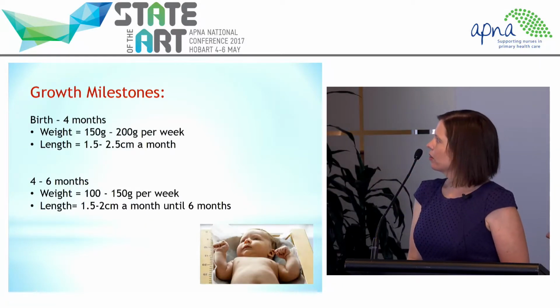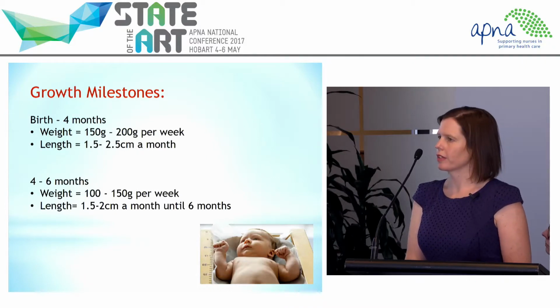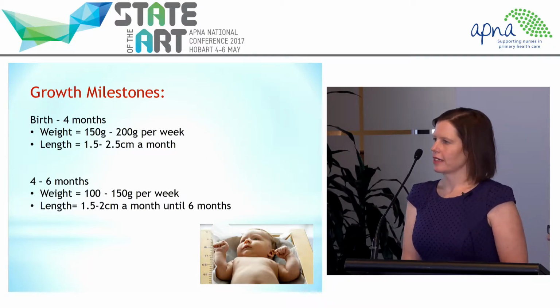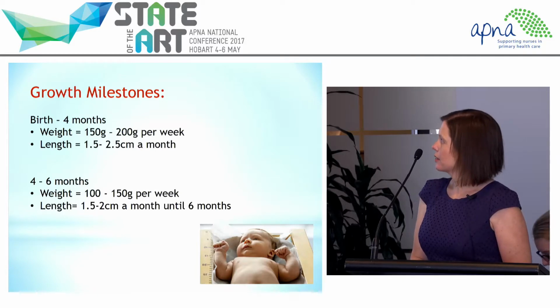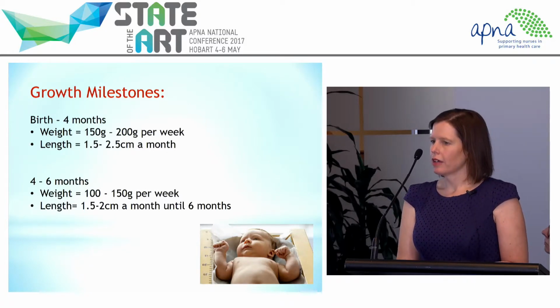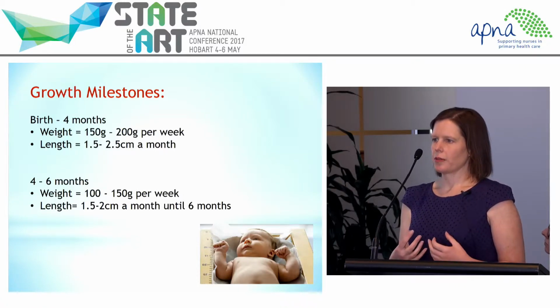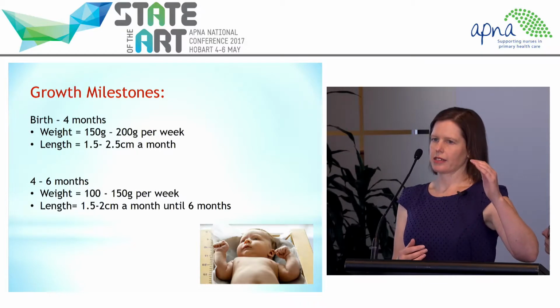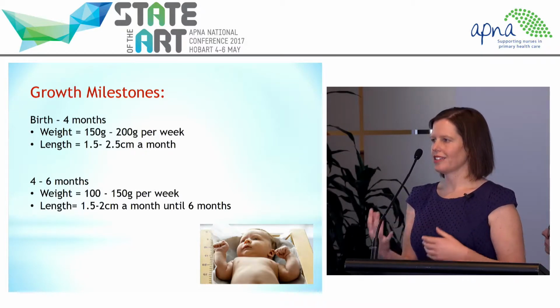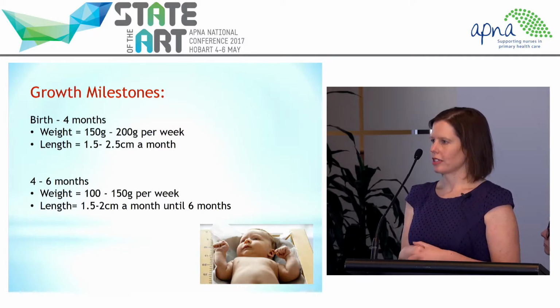These are some of the growth milestones we look for. This is all based on research and policies through the NHMRC and also the Royal Children's. So, from birth to 4 months, looking for weight gains of around 150 to 200 grams a week. We don't like to get too fixated on these numbers, especially with some breastfed babies, because that can increase maternal anxiety, but at the same time, you need to find the right balance with getting adequate nutrition into the baby.